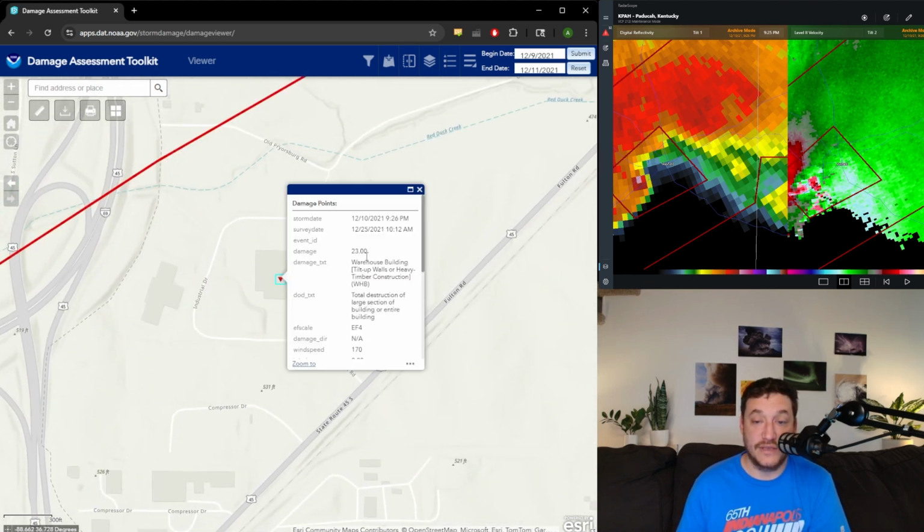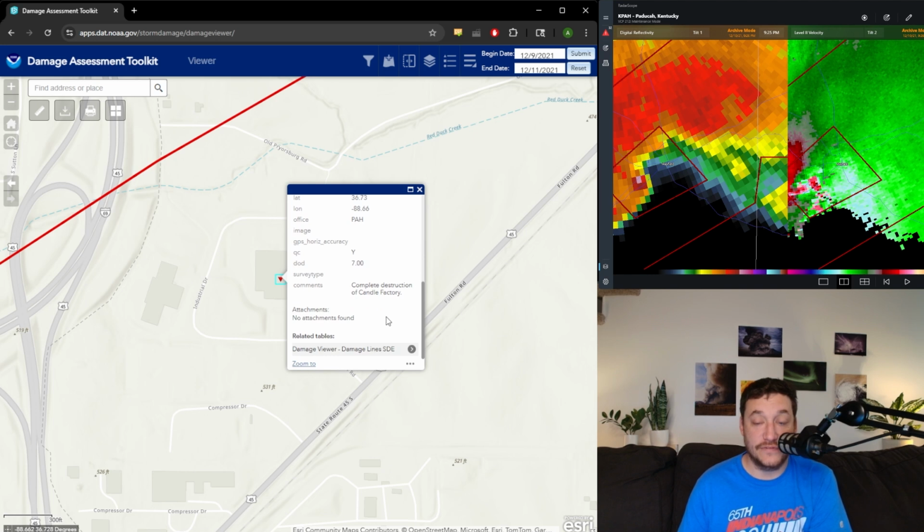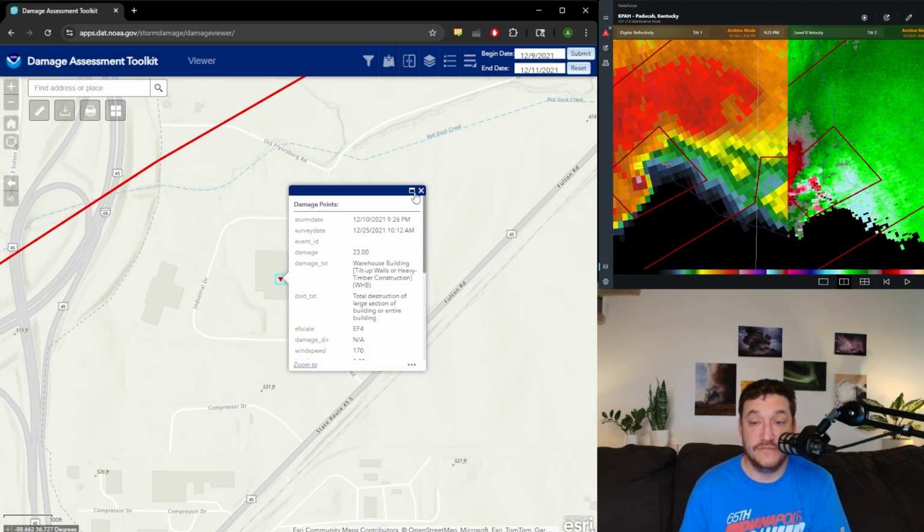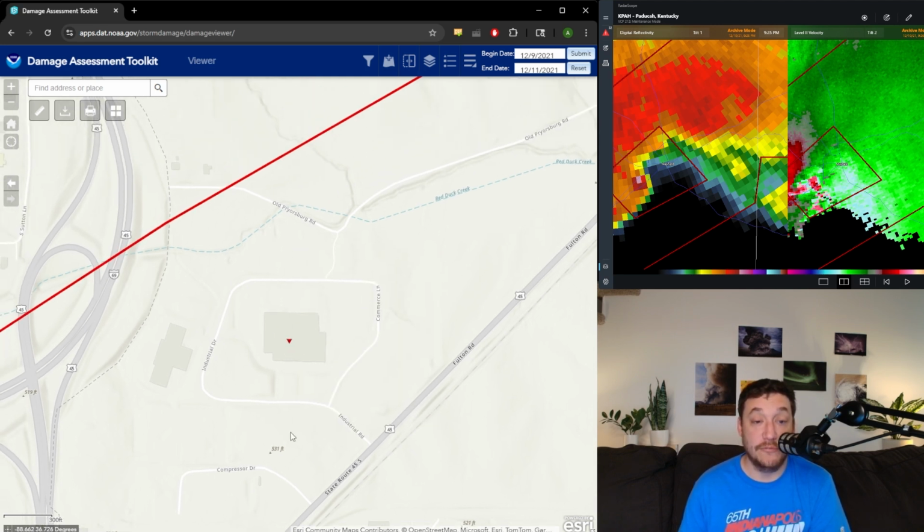This is the candle factory. Now, the candle factory was a big deal with this particular tornado because despite the fact that it was 9:30 at night when this factory was hit, there were workers inside, and the workers inside had a tornado warning at about 5:30-ish, and they were told after the initial tornado warning that if they left the factory to go home because there was more severe weather threatening, they would be fired.